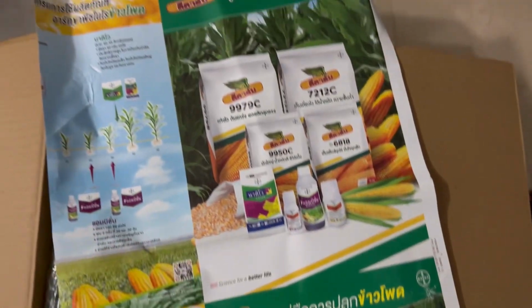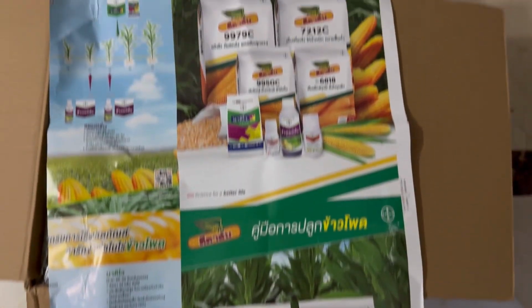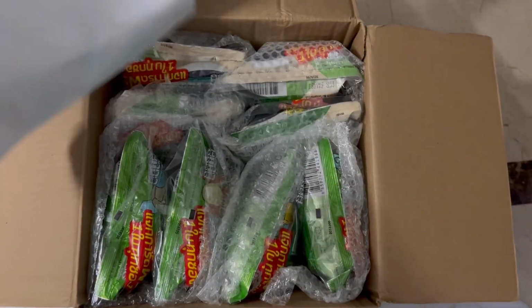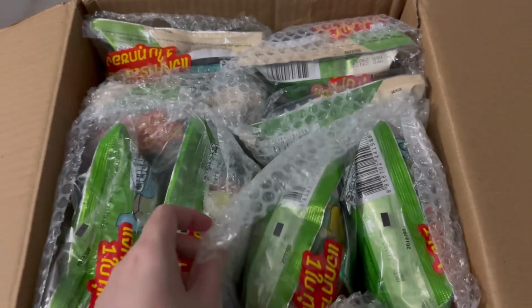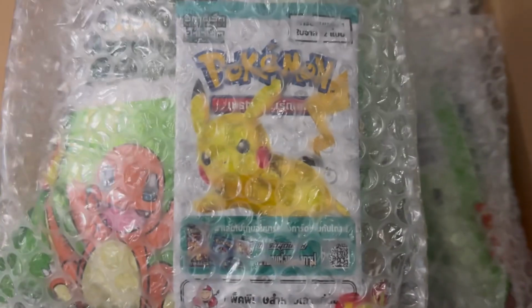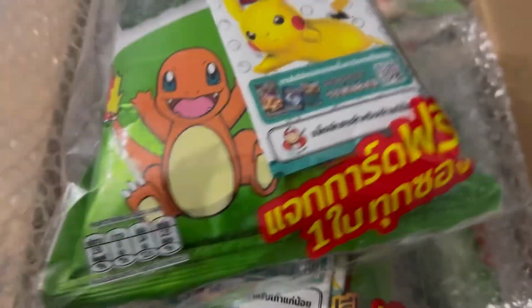Okay, this is like a brochure, I think, or a protective layer to protect the stuff inside. Everything is in Thai. On the back, okay, this is nothing related to what I've bought. And here we have all the bubble wrappings. Okay, let me just take out one. And we have Pokemon! You can see a Pikachu on the wrapper and a Charmander.